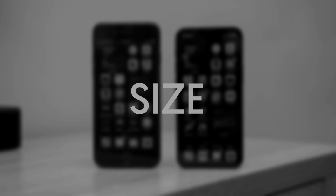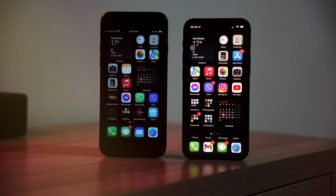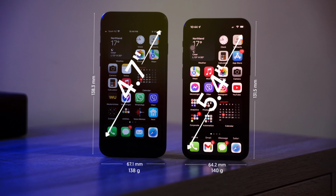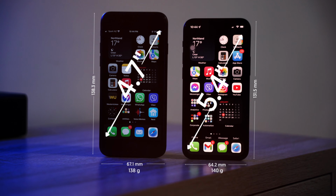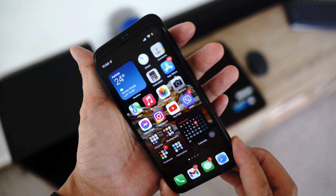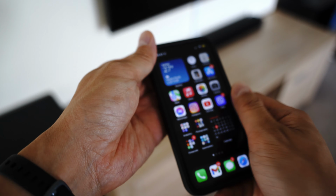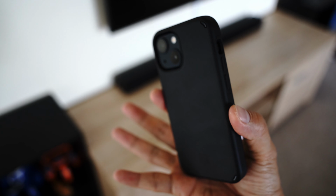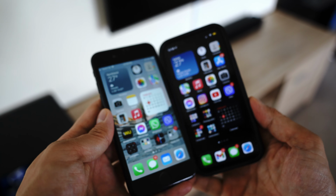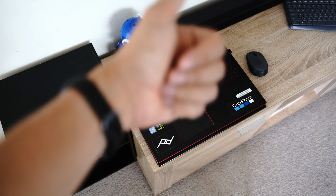Let's start with the size. I do like the size of the 7, and the 13 mini, as you can see, is smaller in physical dimension. But the display is bigger on the 13 mini, it's 5.4 versus 4.7 of the 7. This is a perfect grip and it will lessen the worry of it falling out of your pocket anytime soon. On the opposite side, if you're worried that the iPhone 13 mini is really that small, just grab a case, which I do believe everyone will consider. And voila, it's going to be almost the same size as the 7. That's great.